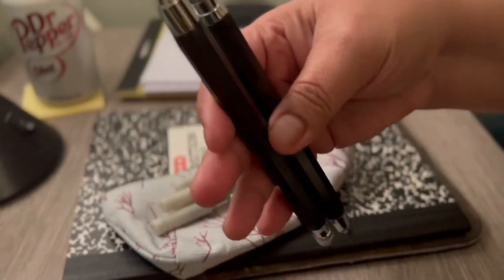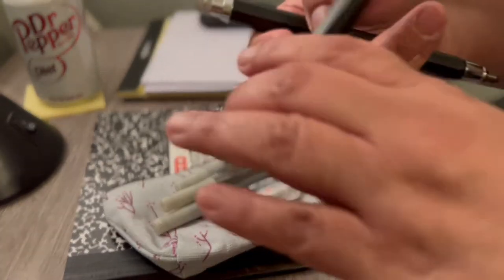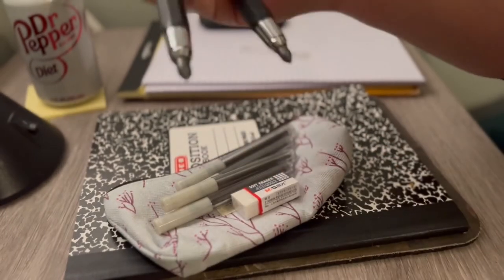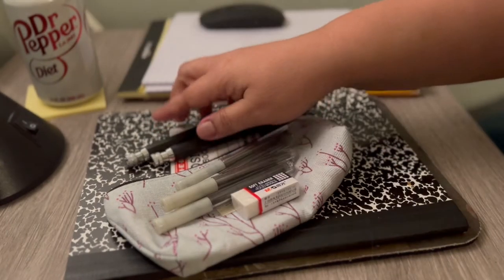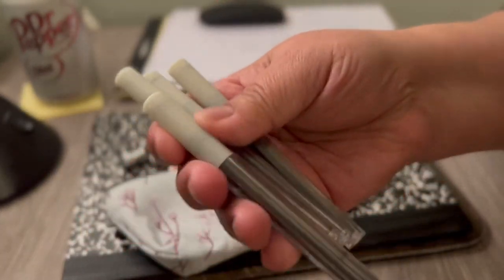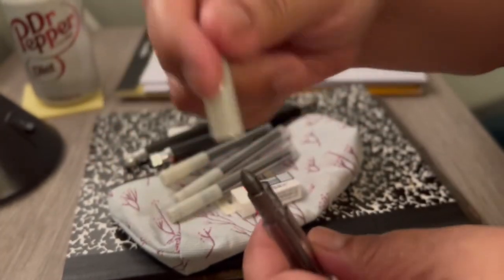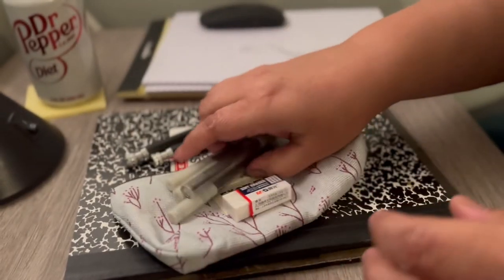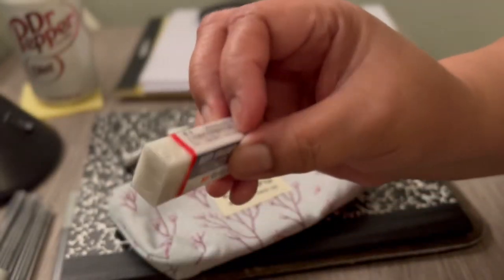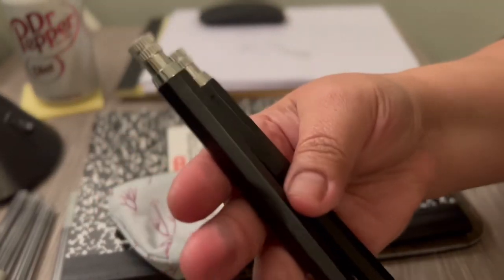There is two of them. They're lovely. This one too has an edge. And then they come with four refills. They come in their own little packaging. So there's four of these bad boys. And an eraser. Cute little eraser. But these things are nice.